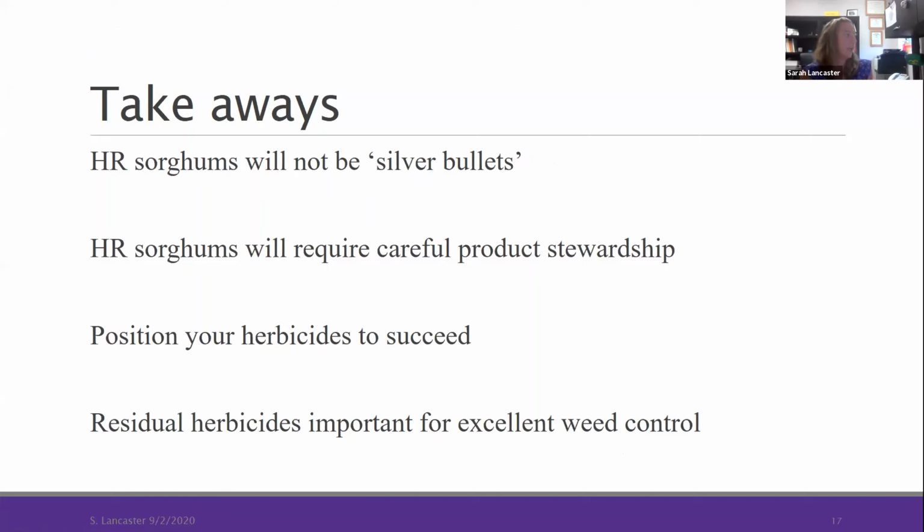So takeaways from these slides: herbicide resistant grain sorghums aren't silver bullets. Let's not put them in places where we're asking them to do something they can't. They're going to require careful product stewardship. We've got to position our herbicides to succeed. We can't sabotage ourselves and our weed efforts. If we want the herbicides to do their part, we've got to meet them halfway and do our part too. And then the last one there, residual herbicides are important for excellent weed control throughout the season.